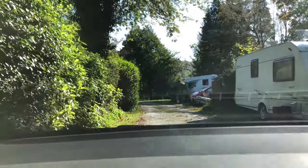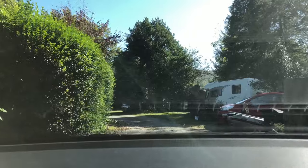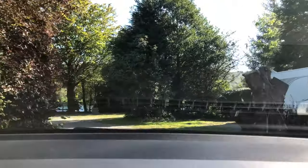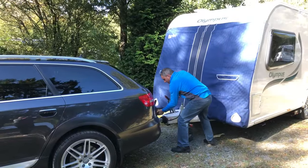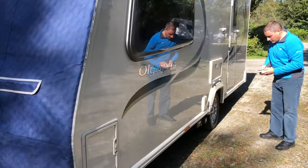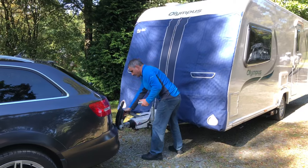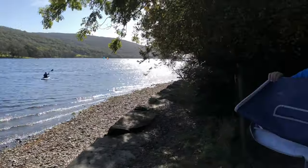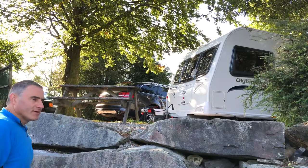Two, three. I think we were on that pitch where this red car is before. We were. That's pitch four. Pitch five here. That's us.